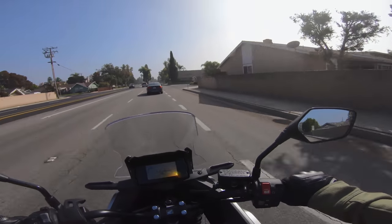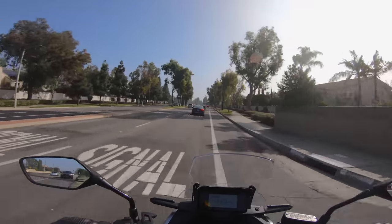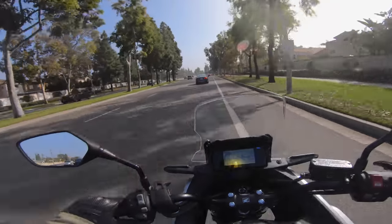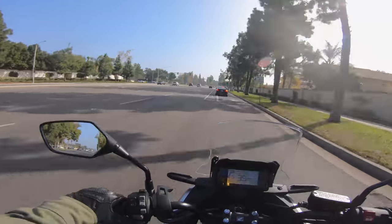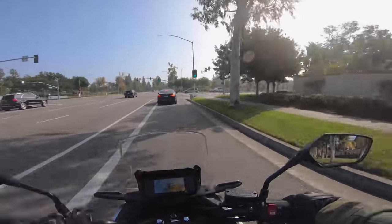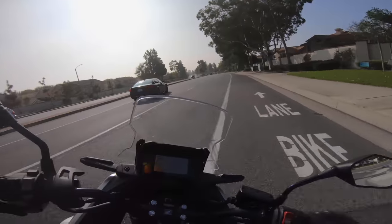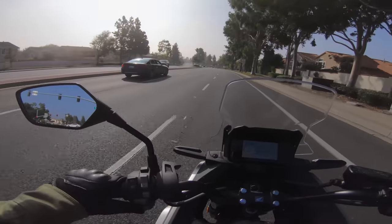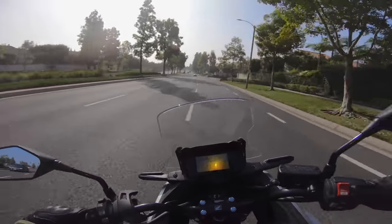Overall, it is a very neutral handling chassis despite that big heavy weight of nearly 500 pounds. Super stable, which is most likely credit to a long 60 inch wheelbase, but it still happens to turn quite well and with good contact at the tires, at the contact patches.